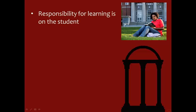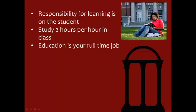We recommend that you plan to study at least 2 hours for every hour you are in class. For example, a student taking 15 hours of classes should plan to study an additional 30 hours per week. That's a total of 45 hours, the equivalent of a full-time job. And that is how you will need to think of your education here, as a full-time job.